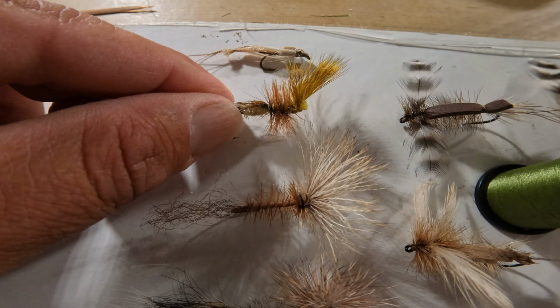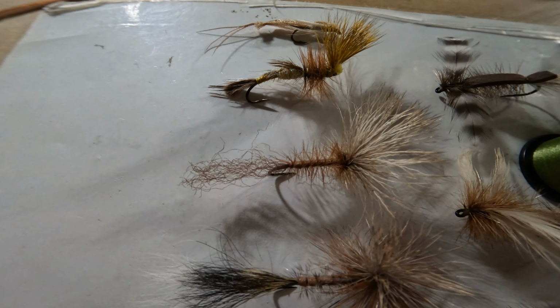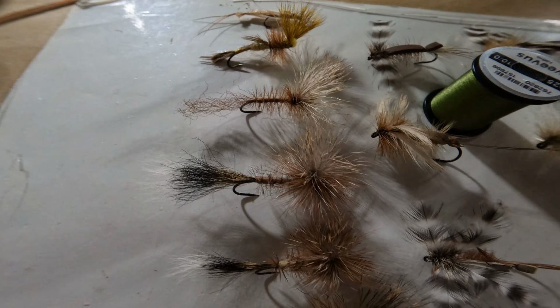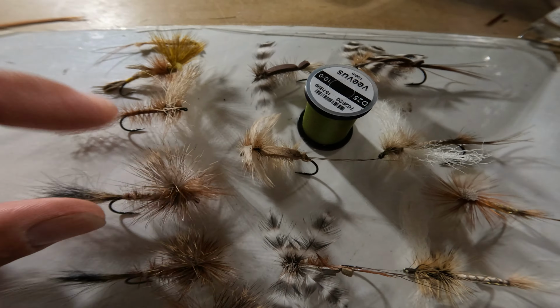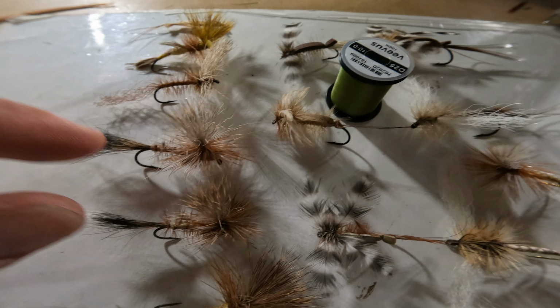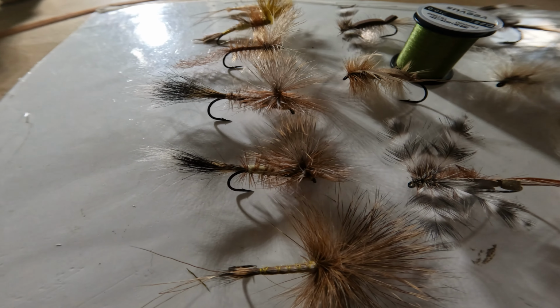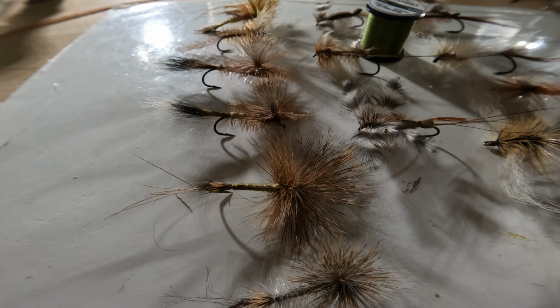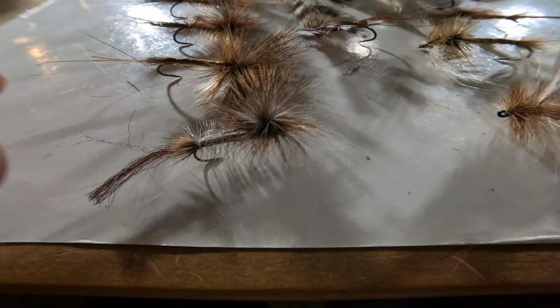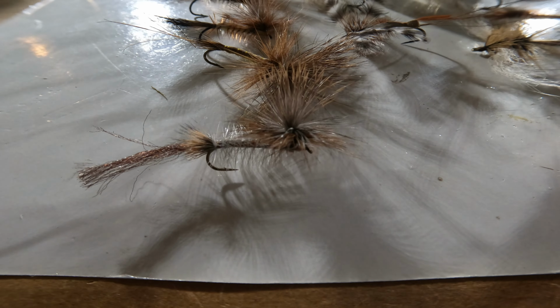That's a big Quigley's cripple that I have caught some fish on. That one works, floats pretty good. It'll twist everything up to about 1X. I usually carry some sort of Comparadun style dun in different sizes too. A lot of standard parachute stuff. Just maybe a 6, maybe a 4, maybe an 8, just depending. A lot of times you don't have to get that creative, but it does seem like every once in a while you got to downsize.